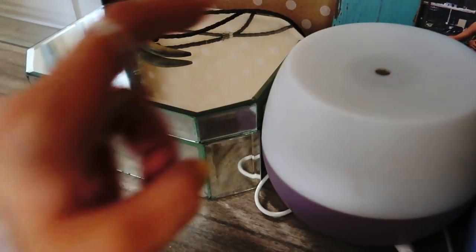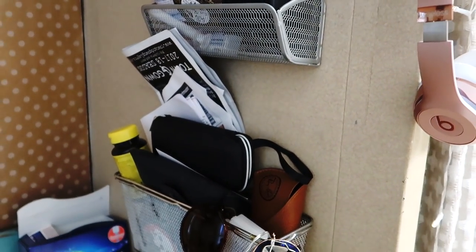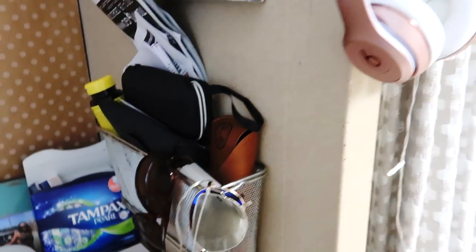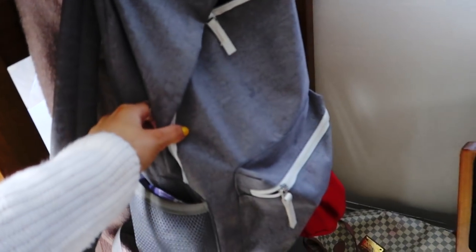Love this essential oil diffuser. We use it a lot. And I like this too. These are magnetic, right? These are those locker decorations technically? Yeah, those are the locker things, but this wall is magnetic. She's got her beads hanging up. Lots of pictures. I love those wooden crates you have up there too. So cute. And nice backpack.